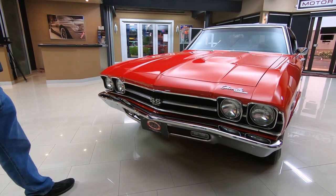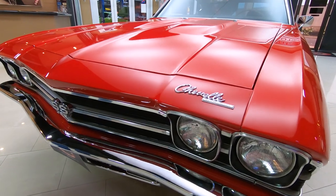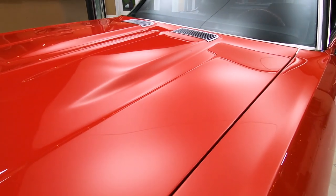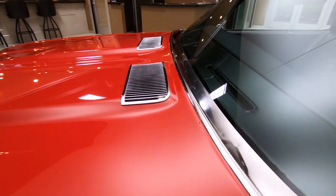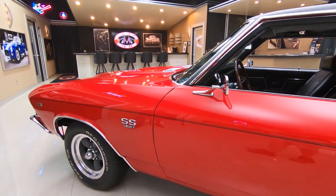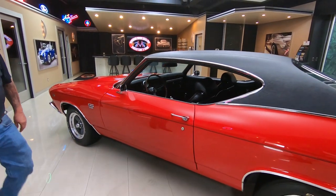The chrome is gorgeous. Look at those lines on the hood and the paint job on it. Man, it is straight as can be. And this red paint, man, it is popping, looking sweet. Black pinstriping looking good. Love the wheels. We got BFGs wrapped around those beautiful wheels.